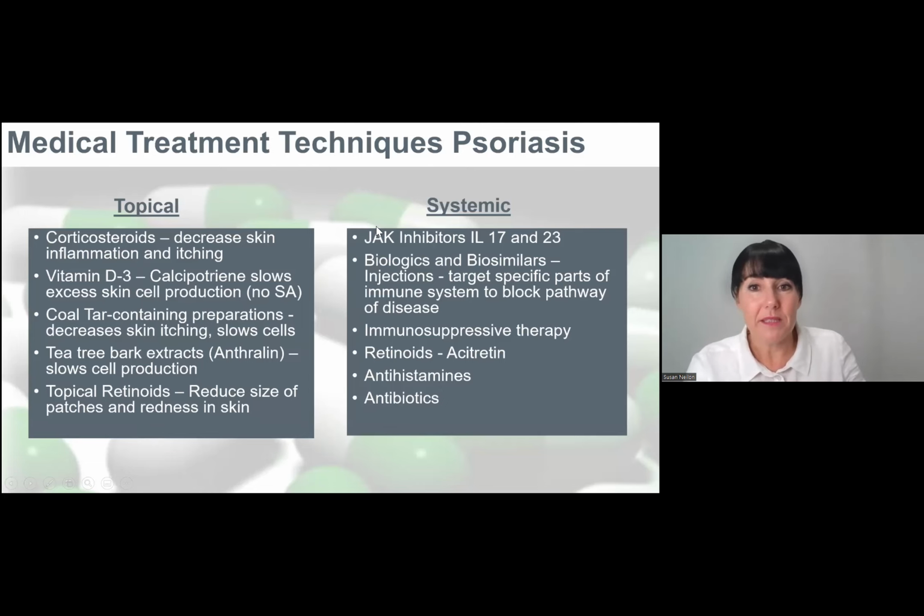Now, in terms of treatment, medically, these people will need to be under a doctor's care. And for psoriasis, topical and systemic medications may be administered. So for the topical applied, it's generally corticosteroids, vitamin D3, calcipotriene inhibitors. The one I mentioned you need to be mindful of with salicylic acid. So maybe screenshot that one, keep that in mind. Coal tar is often advised, along with tea tree bark, with its extracts of anthralin, which can help slow cell production. Topical retinoids can also help to reduce the size of the patches in psoriasis. So it's not uncommon to also have retinoids combined with corticosteroids.